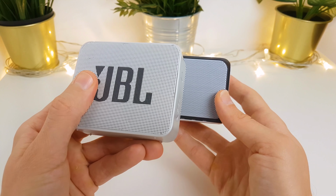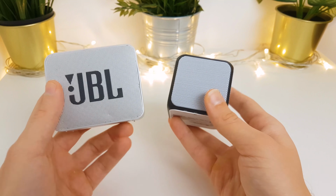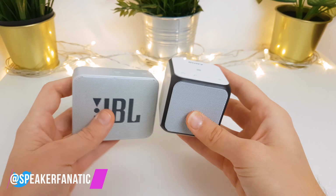In terms of audio hardware, the Go 2 has a 3 watts driver and a passive radiator, while the X11 has a slightly larger driver with 10 watts output power and with 2 passive radiators on the sides.